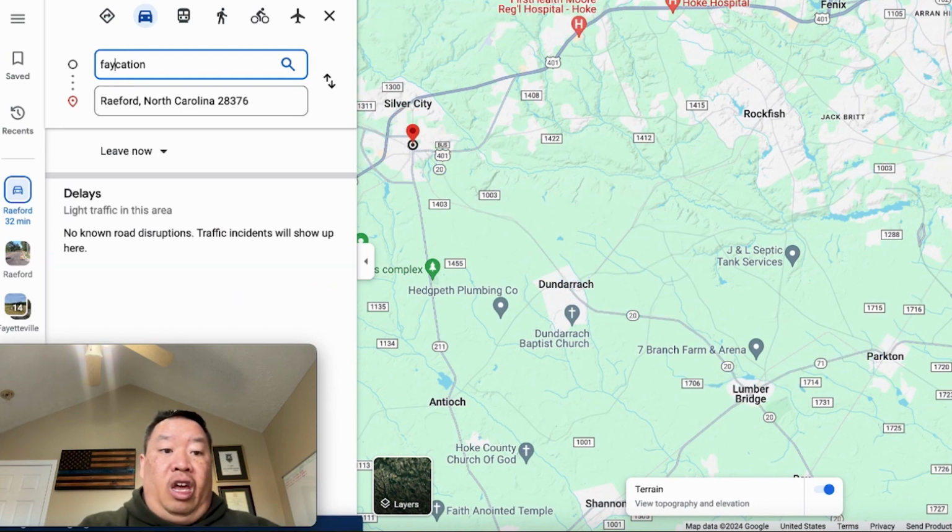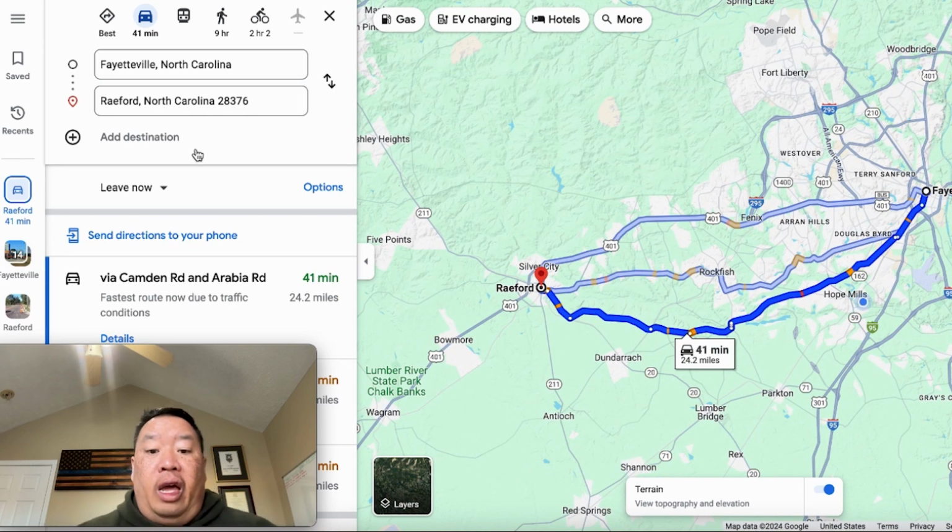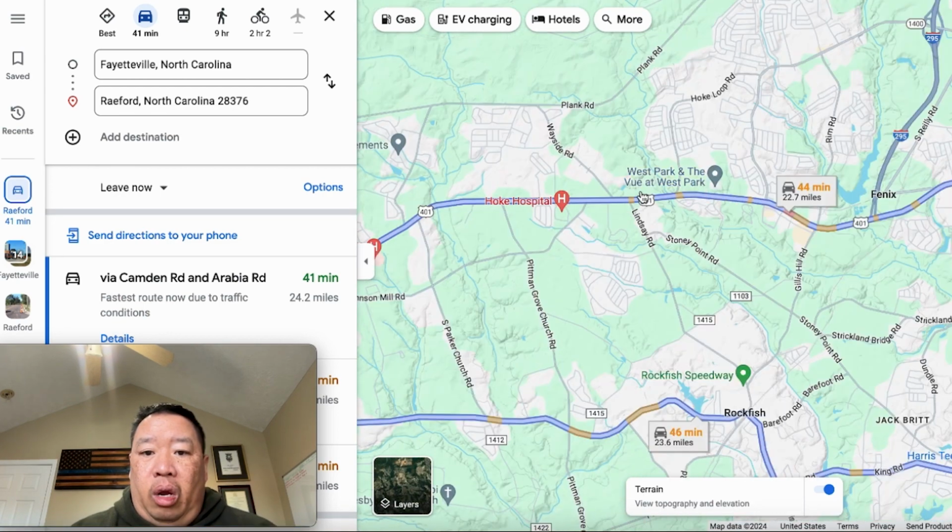If you're looking ahead to Fayetteville, it says 40-minute drive. That's like the little town of Raeford. If I zoom in here, Lindsay Road is kind of your divider between Hope County and Hope Mills. Right over here, as soon as you cross over, you're in Fayetteville.